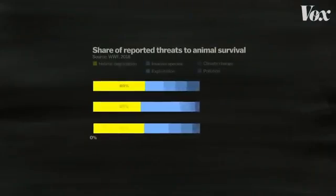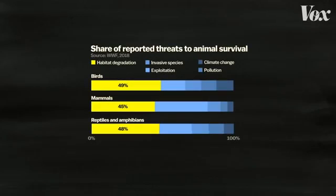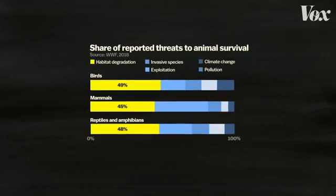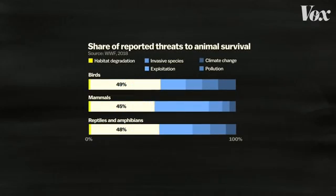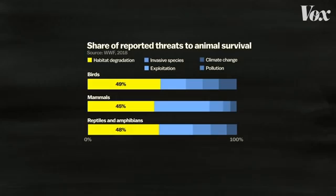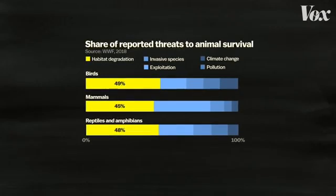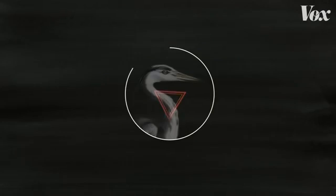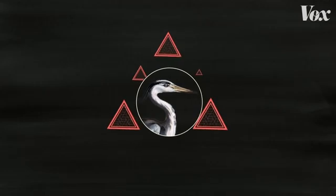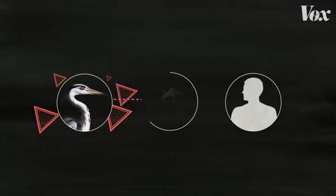This chart shows the biggest extinction threats facing different animal groups. For most of them, the biggest threat to survival isn't pollution or being hunted, it's the loss of their habitat. And a disappearing species creates a different opportunity for zoonotic diseases to jump to humans. Take West Nile virus, for example. It originates in birds that migrate from Africa to North America in the summer. It typically infects humans through mosquitoes.